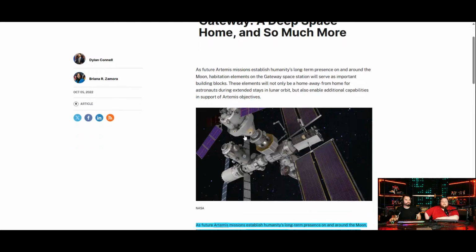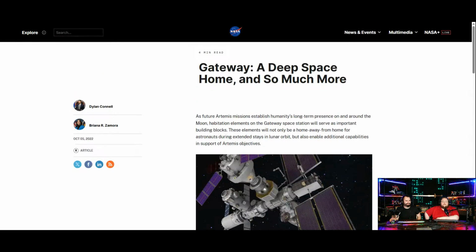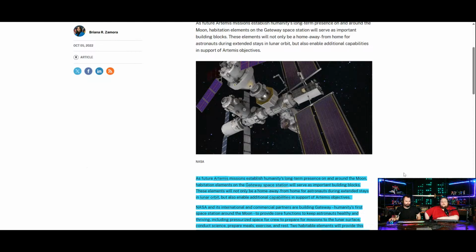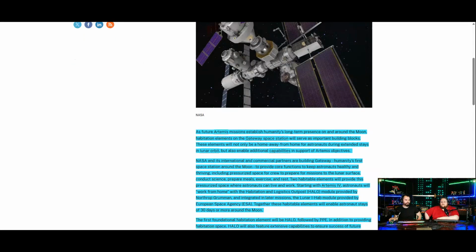So let's check out this article a little bit. See what they got to say. Gateway, a deep space home, and so much more. As future Artemis missions establish humanity's long-term presence on and around the moon, habitation elements on the Gateway space station will serve as important building blocks. These elements will not only be a home away from home for astronauts during extended stays in lunar orbit, but also enable additional capabilities in support of Artemis objectives.